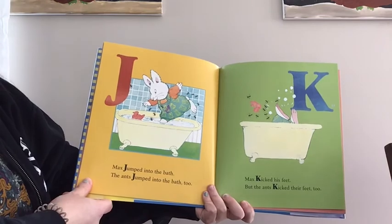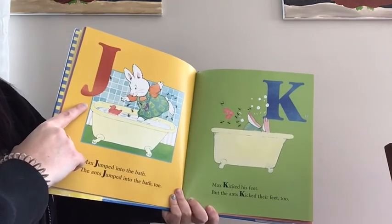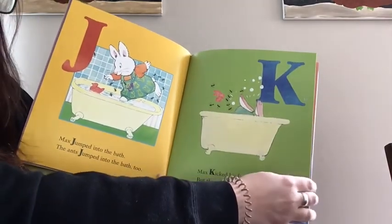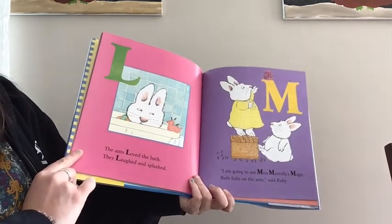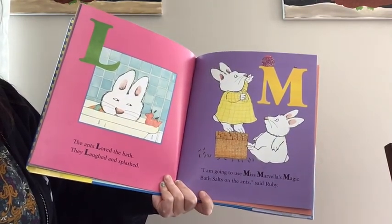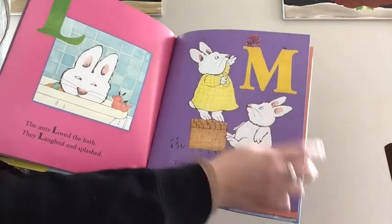Max jumped into the bath, and the ants jumped into the bath too. What letter does jumped start with? J. Max kicked his feet, but the ants kicked their feet too. What letter does the word kicked start with? K. The ants loved the bath, and they laughed and splashed. What letter does loved and laughed start with? L. I am going to use Miss Marvela's magic bath salts on the ants, said Ruby. What letter does magic start with? M.